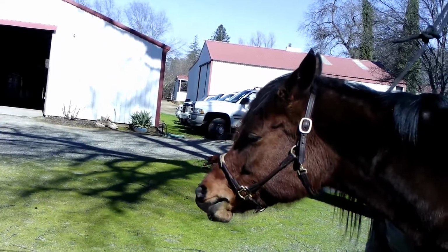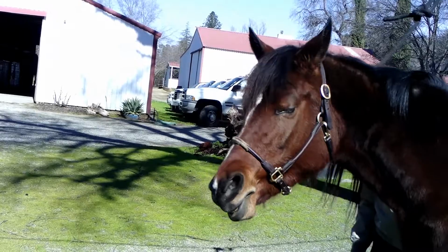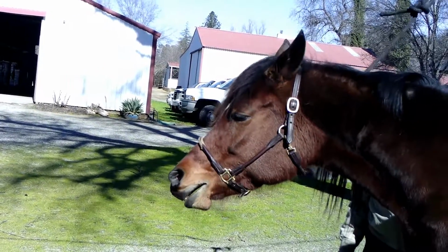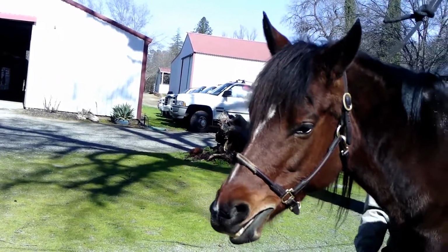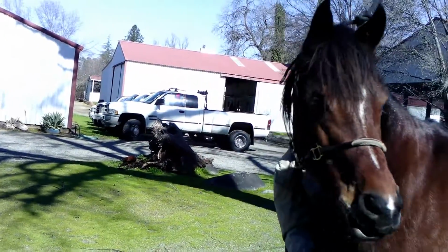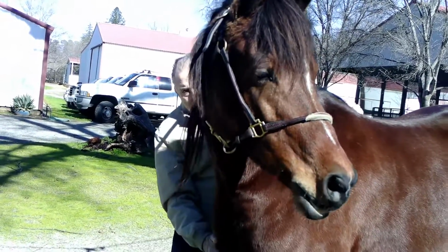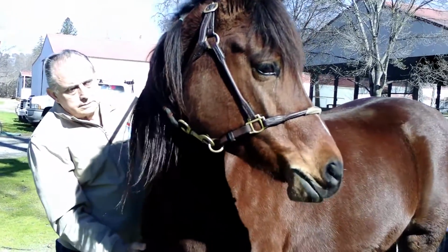Now, Arowyn was referred to us when the owner became concerned about her constant pacing in her turnout, and additional concerns included that Arowyn had become difficult to work with on her back feet, to the point that she had to be tranquilized. But now she no longer needs to be sedated in order to have that done.